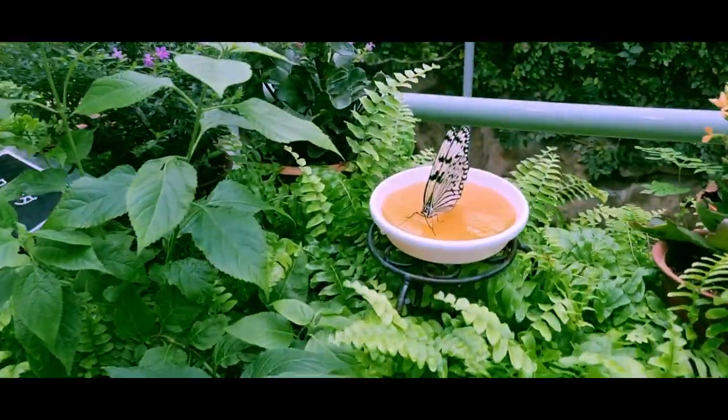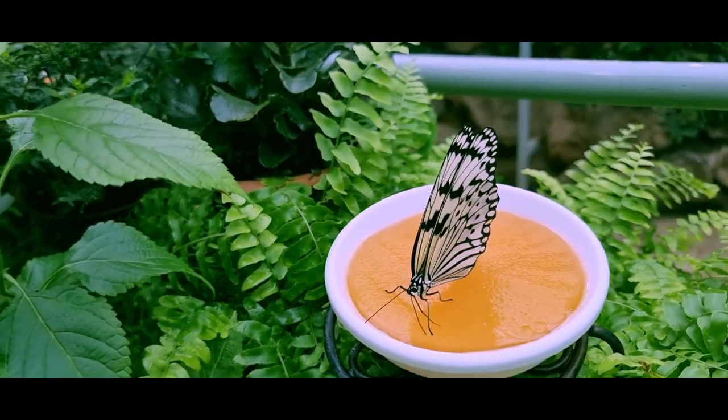Oh, yeah. Oh, it's a flower. Oh, please.